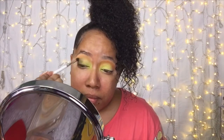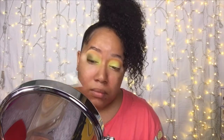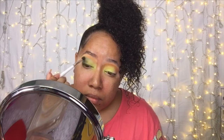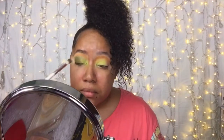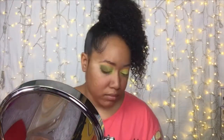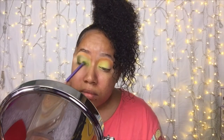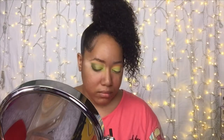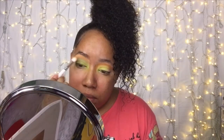So to blend out the harsh edges, I used another color from the BH Cosmetics Take Me Back to Brazil palette. It was like an aquamarine blue with a green undertone kind of color. And I just used that to blend out the harsh edges. And actually it was really pretty and I liked the way it came out. So that was perfect. And to achieve that look or to blend out, I used the Morphe Jaclyn Hill JH40 brush. I have so many of these, so this was just a fresh clean one.